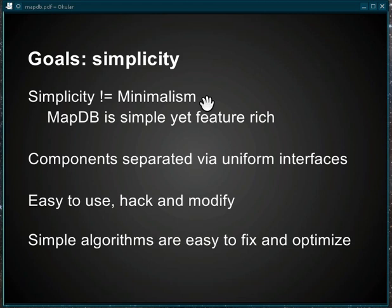I am not sure if you are familiar with Git, where each commit is just stored as a modification of the previous commit, and it's linked together in a linked list, and all the revisions and all the branches and everything is just kind of linked list view in the same way. MapDB tries to be simple in this way, but be feature rich by combining simple features.